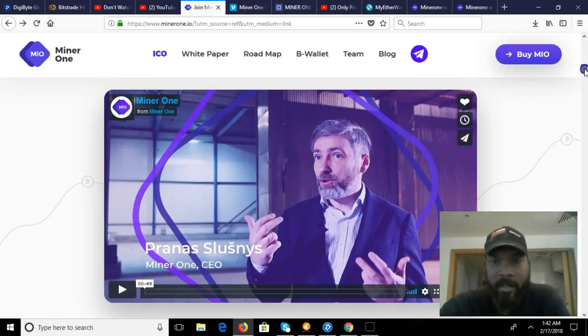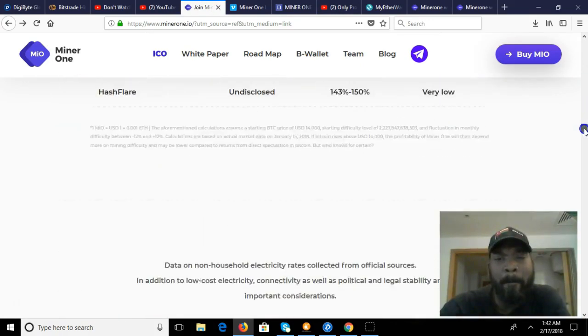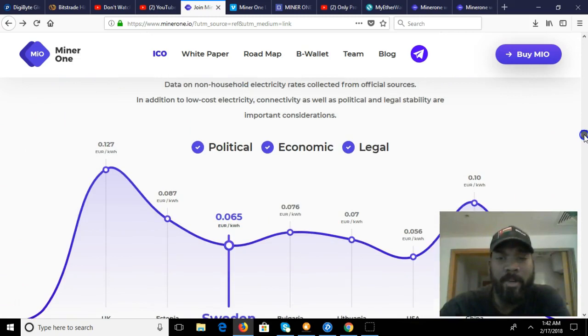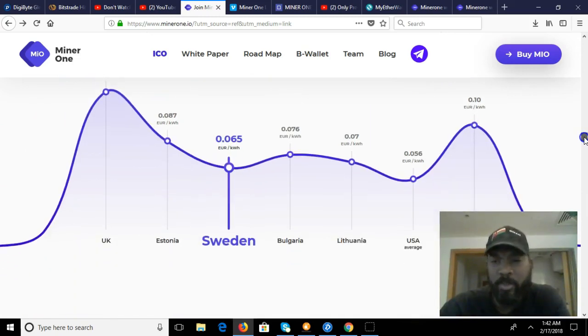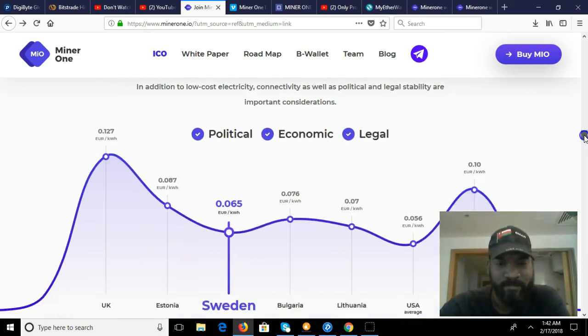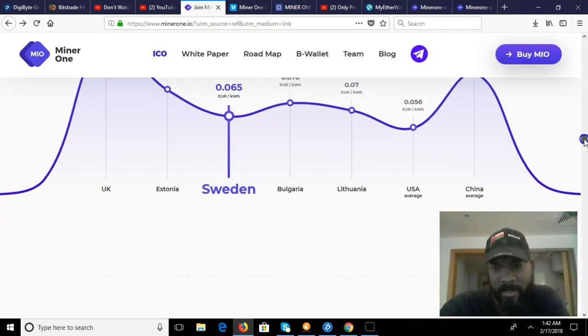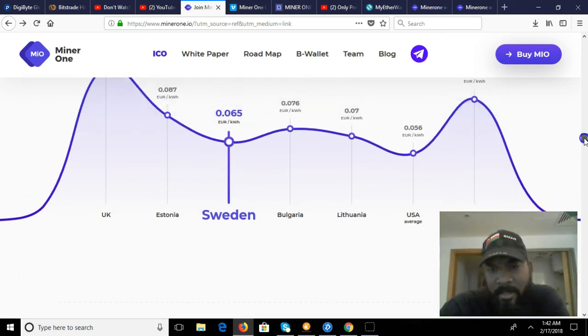Let's look at how much money could be made from an investment. Let's go to... Sweden has among the lowest costs for electricity in comparison to other countries. Let's see.